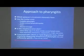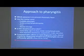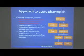And again, other features favoring virus over strep are rhinorrhea, hoarseness, conjunctivitis, cough, etc. All of that suggests virus. Streptococcal pharyngitis is exclusively a pharyngitis. But whatever you do, you really can't make the diagnosis with 100% accuracy, so you just have to rely on tests most of the time.